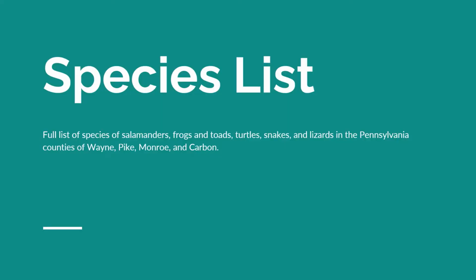So before we go into the maps and location, we're actually just going to start with the species list. So this is the full list of the species of salamanders, frogs and toads, turtles, snakes, and lizards in the 4 Pennsylvania counties of Wayne, Pike, Monroe, and Carbon.